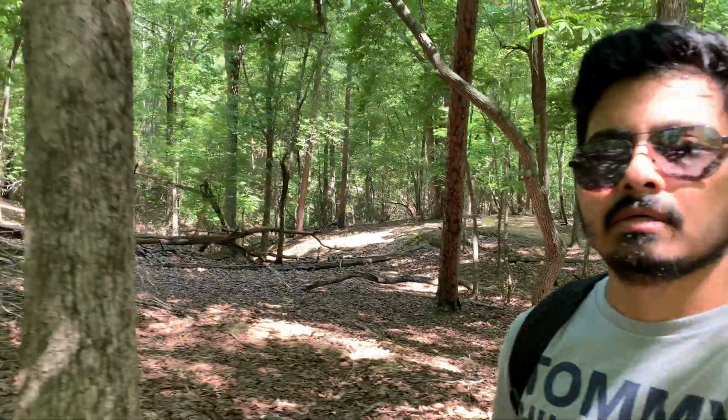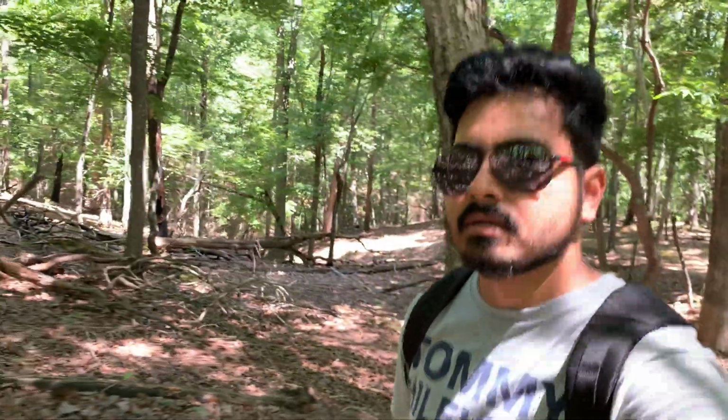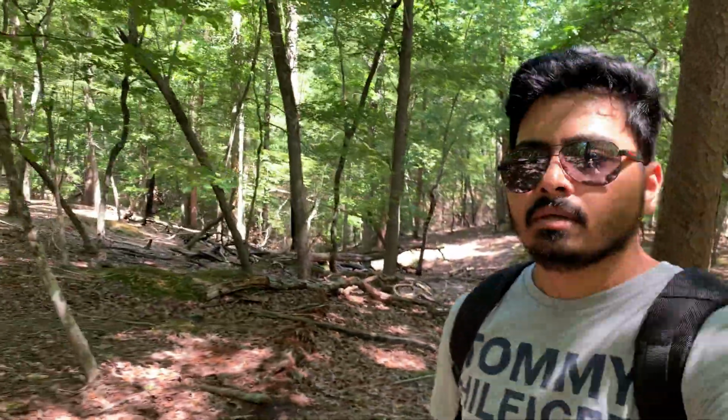So one of the main reasons why I chose this trek today is because it's not that far from my place. It's like 100 miles. The weather was good, and also last Sunday I did this Chimney Rock trail. It was like a 4 hour drive, so I wanted to do something this weekend, but didn't want to go too far.